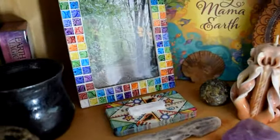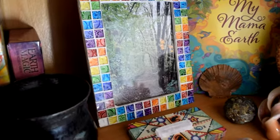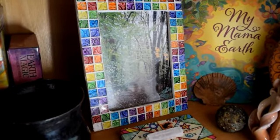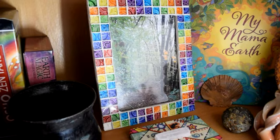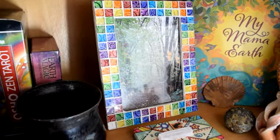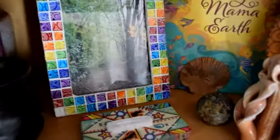Back here, let's see if you can see the image, there's a lot of glare. This is a photo of where I used to live. For me, this was the first place that's ever felt like home. I used to live in the forest, and it's a place that I still really want to get back to. I really love the house where I'm at now. I like the area, but for me, forest is home. Woods is home.